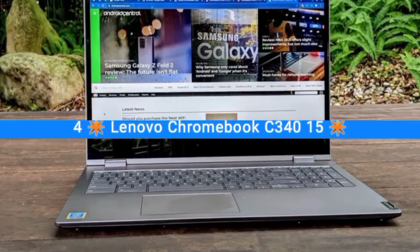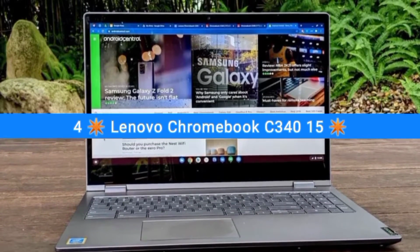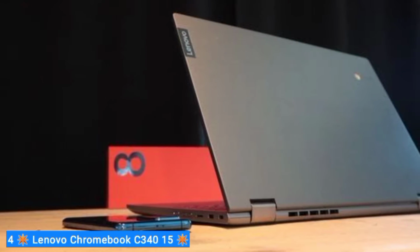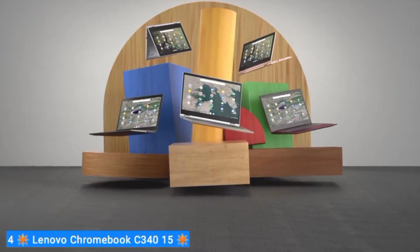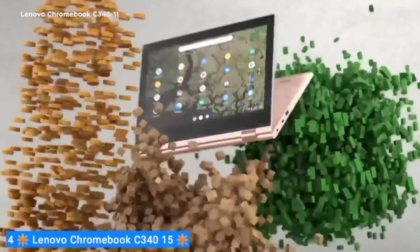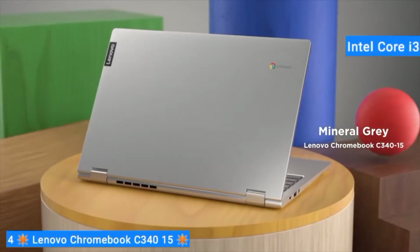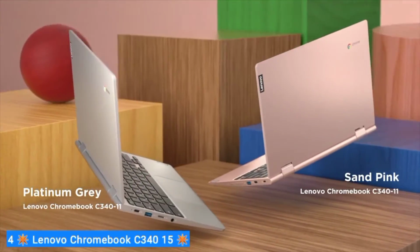Number 4. Lenovo Chromebook C340. If you're shopping on a limited budget, the best budget laptop for students we've tested is the Lenovo Chromebook C340, a 2-in-1 convertible with a 360-degree hinge. You can configure it with an Intel Core i3 or Pentium Gold CPU, which are both powerful enough to provide a smooth experience on Chrome OS.